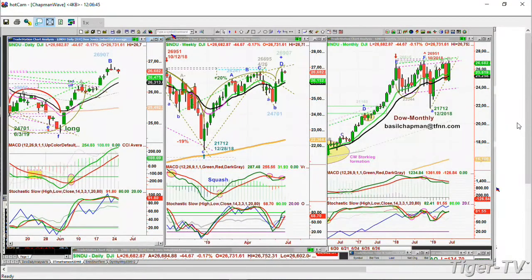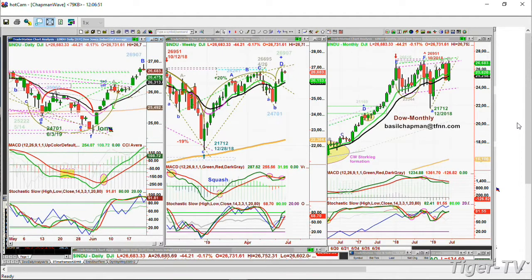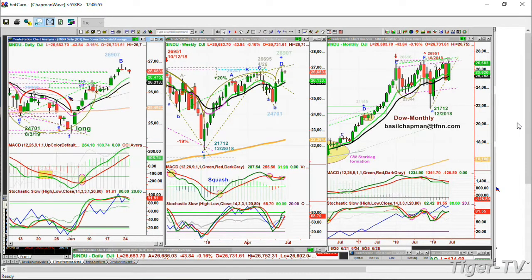A couple of things we want to look at here is that after this spectacular move from the Dow way down on June the 3rd at 24,701, there's been a move to 26,907. That's 2,200 points, just almost straight up. There were just 3-4 days of consolidation along the way.